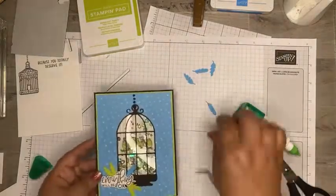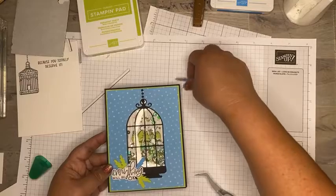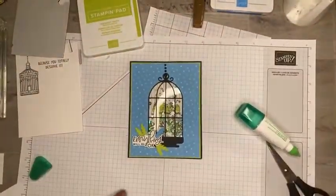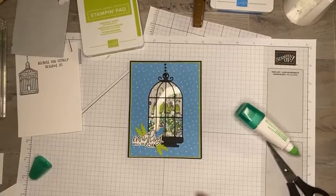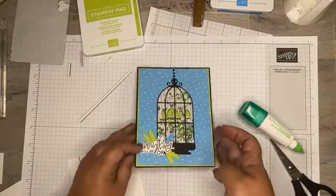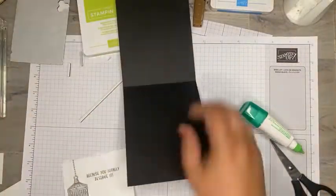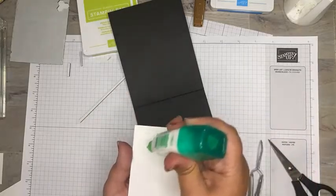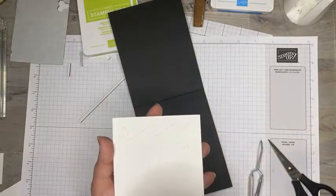I just love this. It's so fun. I've got a friend that went through some really tough times lately, and I thought I'd send this to her just to kind of pick her up, and I thought that it would be a perfect pick-me-up card. But you could use any of the sentiments on that Charming Sentiments set.